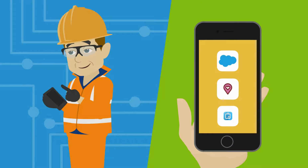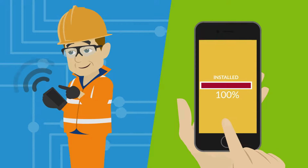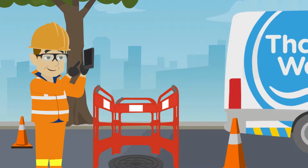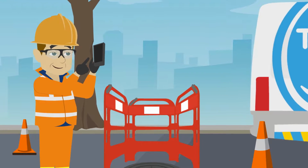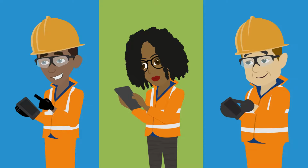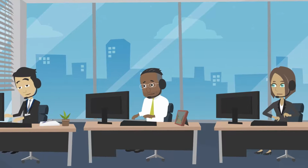By downloading 3 simple apps, our engineers will be provided with all the information they need to complete the work scheduled to them. They can also use these apps to capture valuable data for office-based teams from site. And as everyone in the field now uses the same apps to capture information, our office-based teams get a full view of what's happened out on site.